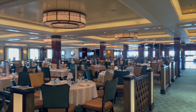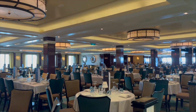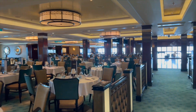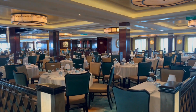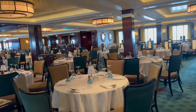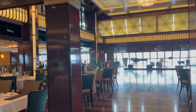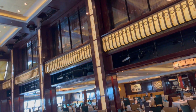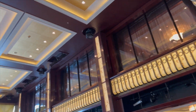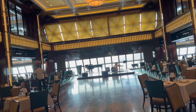They have all kinds of beautiful seating. We sat over there in the corner one night for dinner. This is also where they have a band and a dance floor. So that's definitely different than the other two main dining rooms, which don't have a dance floor or a band. They're just like a regular main dining room you'd see anywhere else. Very nice setup.